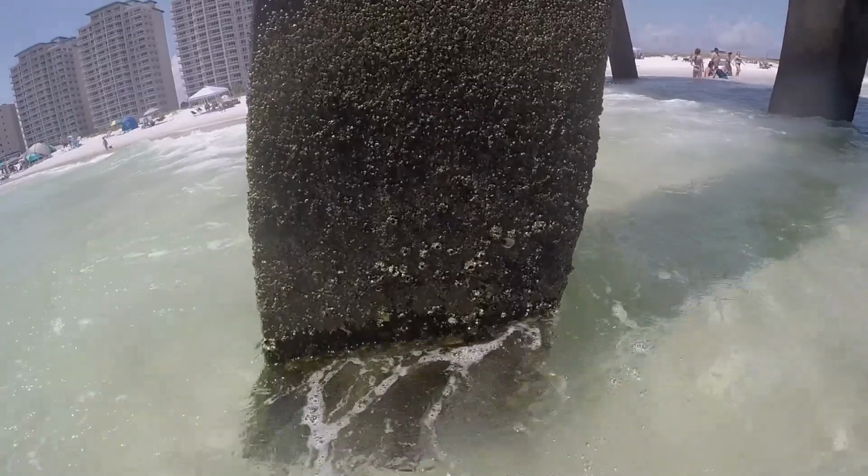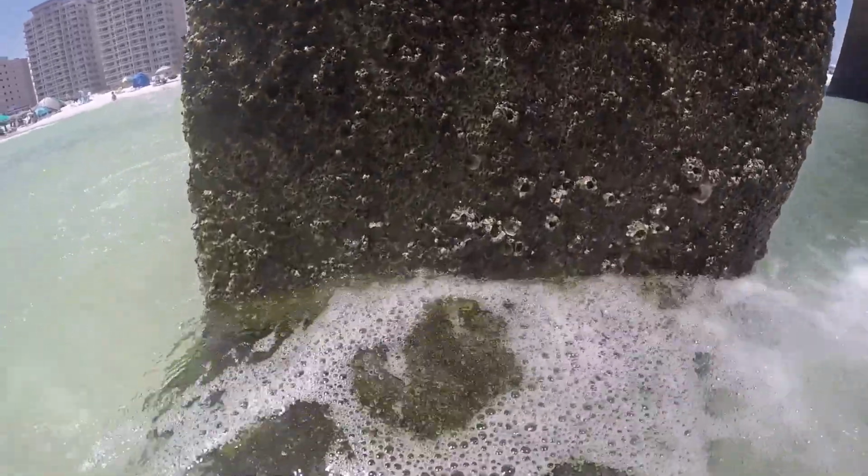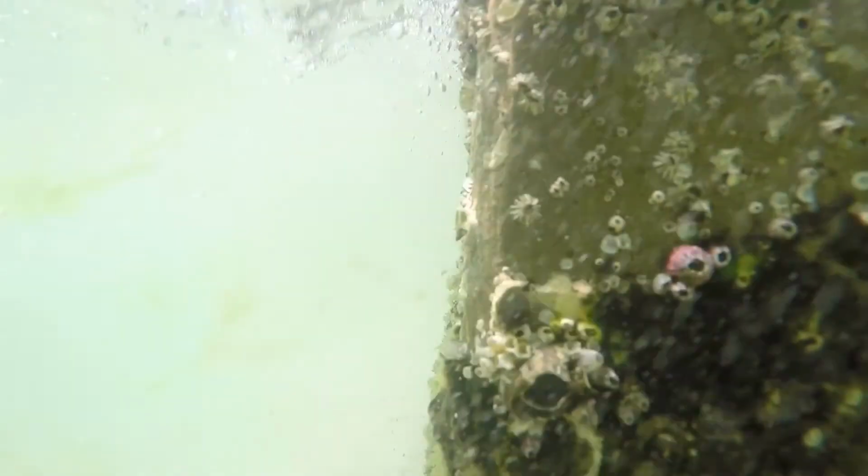So while we're hanging out down here by the pier, we're going to get a closer look at some of these pylons and look at some of the stuff that's growing on them. If you look closely here, you can see some barnacles. These are a little different from the ones that we had looked at earlier. Those were more goose barnacles, whereas these ones are oftentimes called inkhorn barnacles. These guys don't have a stalk on them. They're just fused to the surface directly.